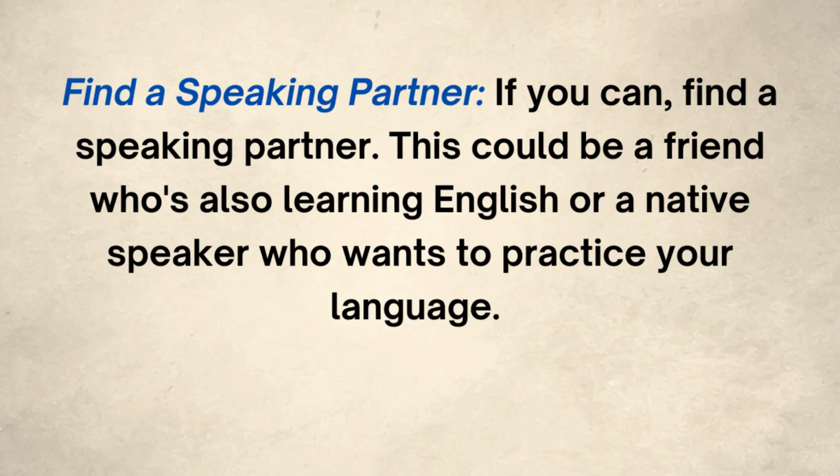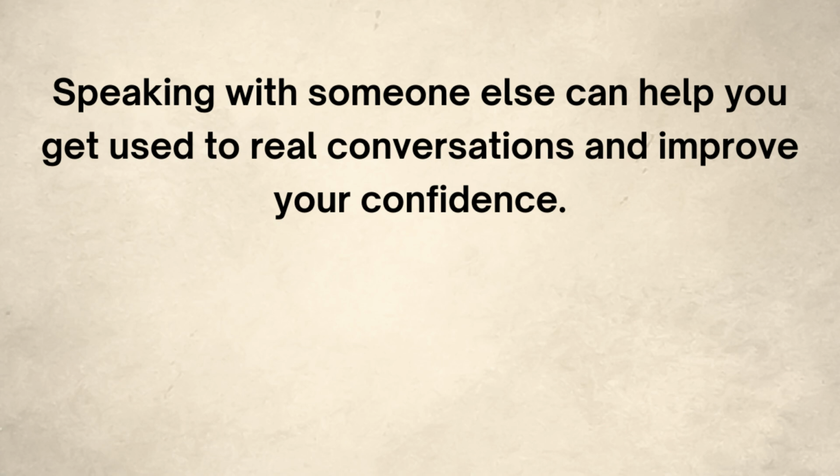3. Find a speaking partner. If you can, find a speaking partner. This could be a friend who's also learning English or a native speaker who wants to practice your language. Speaking with someone else can help you get used to real conversations and improve your confidence.